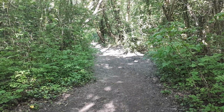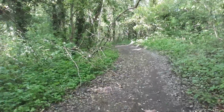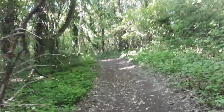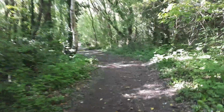Well, while I'm tempted to go that way, I don't think I will. At least not today. Maybe another day. Let's explore this way. And chances are that path is probably perfectly safe. No problem. But this way looks just as interesting, to be fair, to explore.